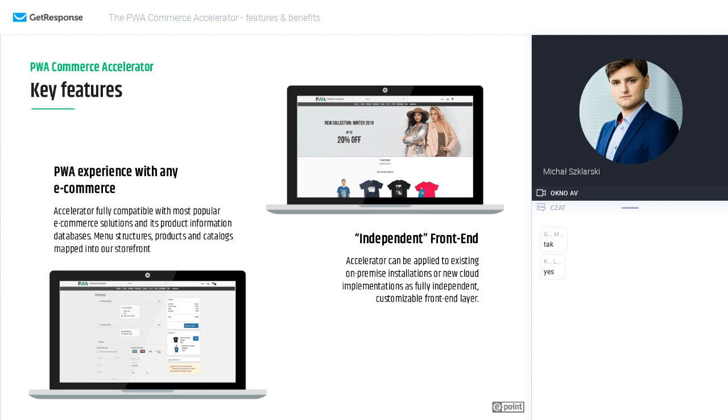So there is that. And the key features, if I can make it short, the first is that you can have a PWA experience with any e-commerce software. So with our solution, PWA Commerce Accelerator, you will get that PWA experience with any underlying technology. Either it's Magento, WooCommerce, or any other e-commerce software platform that is working and fulfilling orders right now, you will be able to put our storefront, which is pretty much an extension to your e-commerce solution, on top of it and have it well integrated and coupled in order to fetch all data and provide users meaningful experiences. You will get menu structures, products, and catalogs mapped into our storefront without any hassle.